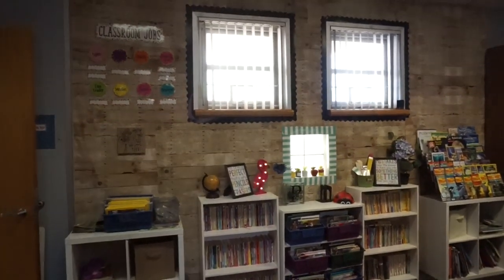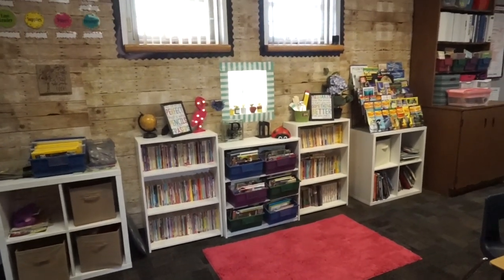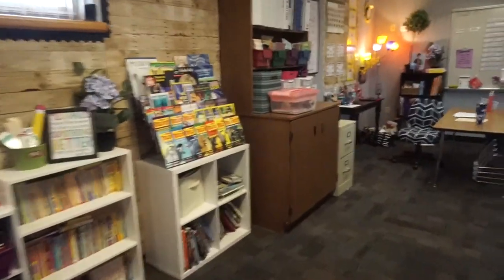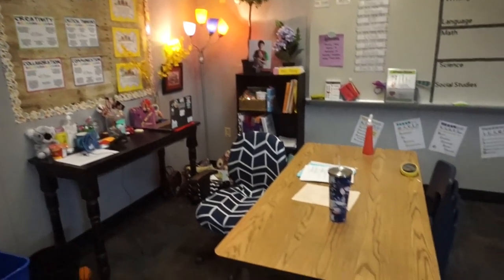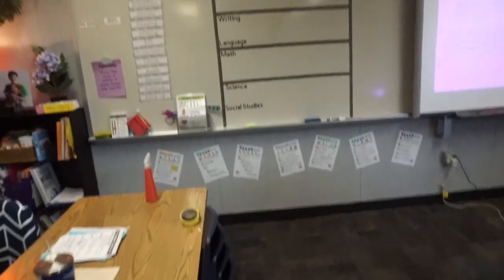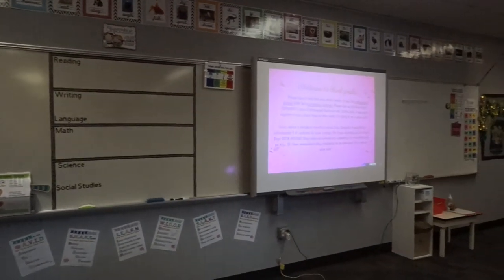Probably my favorite part of Mandy's classroom is her library. You can tell we kind of put our heads together and designed it kind of similar. Two heads. What can I say? I love her desk space too. A lot of the teachers you're seeing are using tables as their desks to create a small group space that is multifunctional. And guys, this is the third grade ELD room.